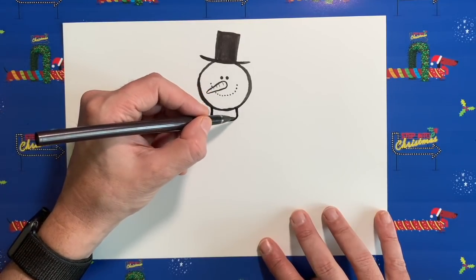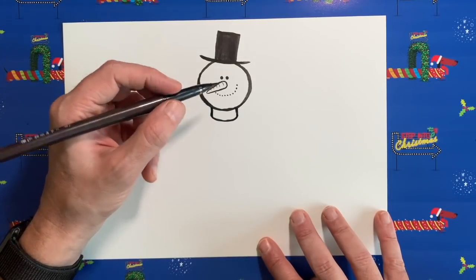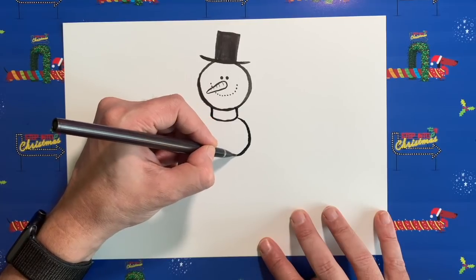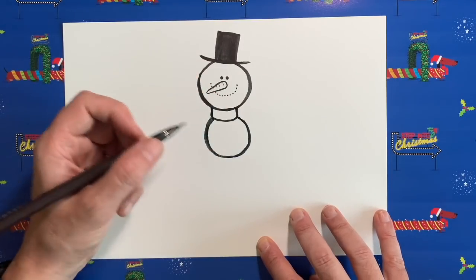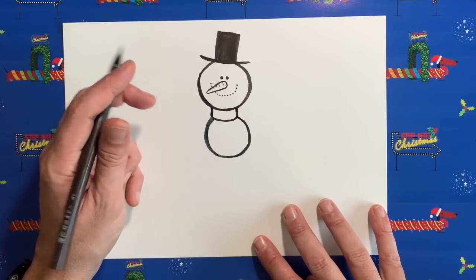Now we're gonna come back to that scarf in a second, but before we do that, we are gonna draw yet another circle. Now this circle is gonna be slightly smaller than the circle we drew for our snowman's head. Okay, very slightly smaller. And it's gonna come down and go around like that. So it's almost the same size, to be honest, isn't it? It's very slightly smaller. But that is gonna be the first part of our snowman's body.